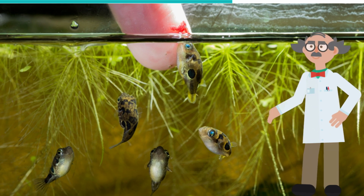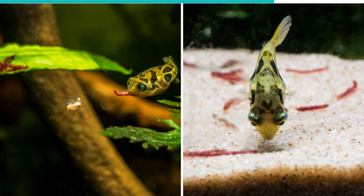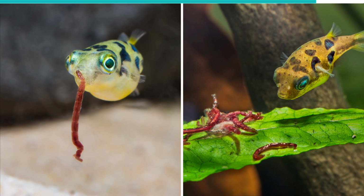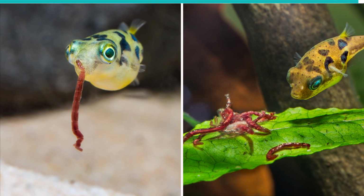In spite of their small size, they can take out much larger fish. These fish are very territorial, and if they can't kill another fish outright, they will take out chunks of it until it dies a slow, painful death.